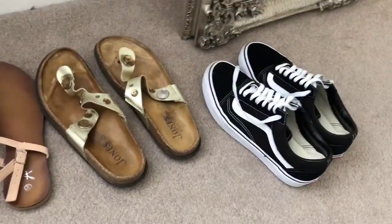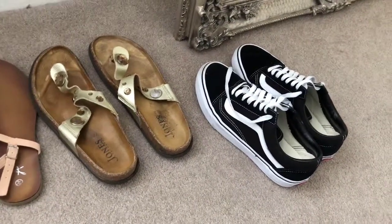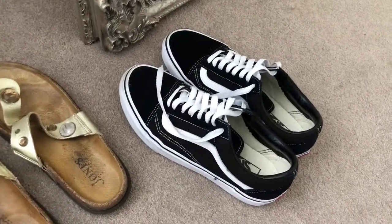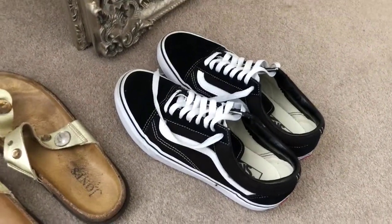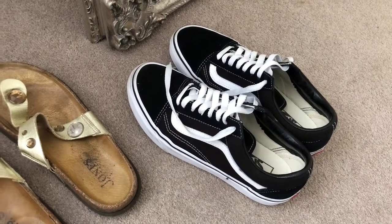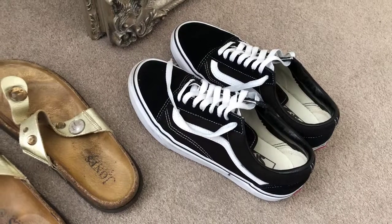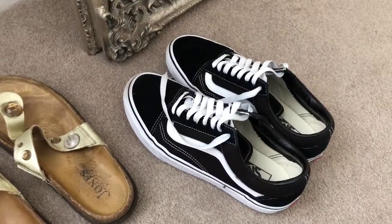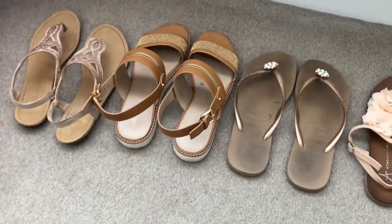And then these are super fresh. These are practically brand new. I've had these for only a couple of months. And they are my classic Vans, which I will wear to the airport, I think. And then I might wear them to the parks, maybe not in the day because my feet will be so hot, maybe in the evenings when we'll be going to watch a show. So yeah, that is all my shoes.